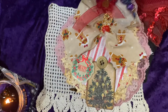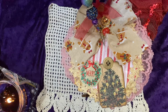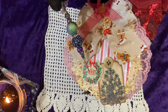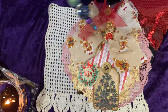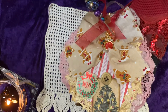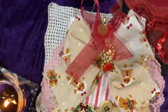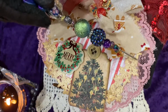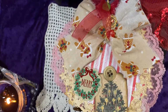It has pink lace going around, bordering the ornament that I have used peppermint scrapbooking paper. I used a tag here and glittered the Christmas tree on the tag. And it says Mary, another sentiment here that says Mary. There is a vintage button. It is tied with gingerbread cotton fabric that I acquired from the lovely Shirley Wilson in a recent sale. And there is a fob bling in the center of the bow. There's red organza tie and another vintage green button in the center of that. And there is vintage, I'm not sure if it's vintage or not, but it's lace in an ecru or ivory color also bordering the ornament.